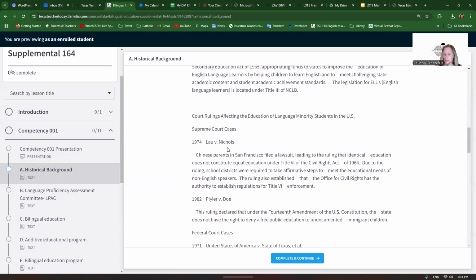So luckily there's only a handful of court cases to know. There's not a ton, so it's not that bad to memorize these, right? So the first one is 1974, the Lau versus Nichols case. In this case, Chinese parents in San Francisco filed a lawsuit leading to the ruling that identical education does not constitute equal education under Title VI of the Civil Rights Act of 1964. Due to the ruling, school districts were required to take affirmative steps to meet the educational needs of non-English speakers. The ruling also established that the Office for Civil Rights has the authority to establish regulations for Title VI enforcement. So this is the case you will probably see the most on the test. And again, identical education is not equal education because language learners need certain support.